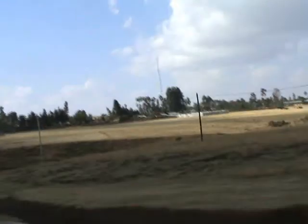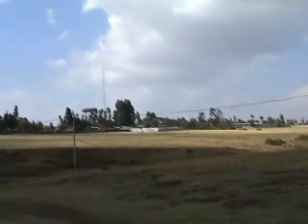Cell phone tower. The cell phone works pretty well here. The cell phone in Subeta is great. I can call Addis easily.